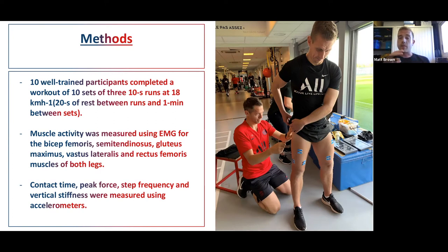As I said before, we measured the muscle activity of the hamstring and quadricep muscles. As well, we measured the floor contact time, the peak force of the strides, the step frequency, and the vertical stiffness, all using accelerometers. If you just go to the next slide, please.